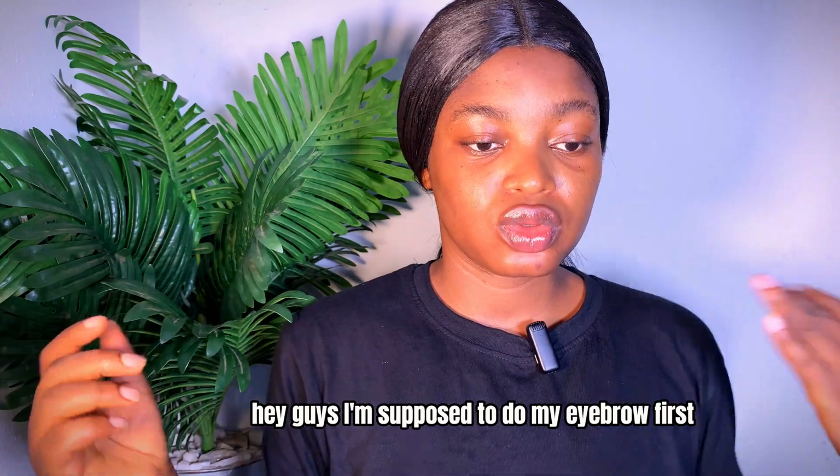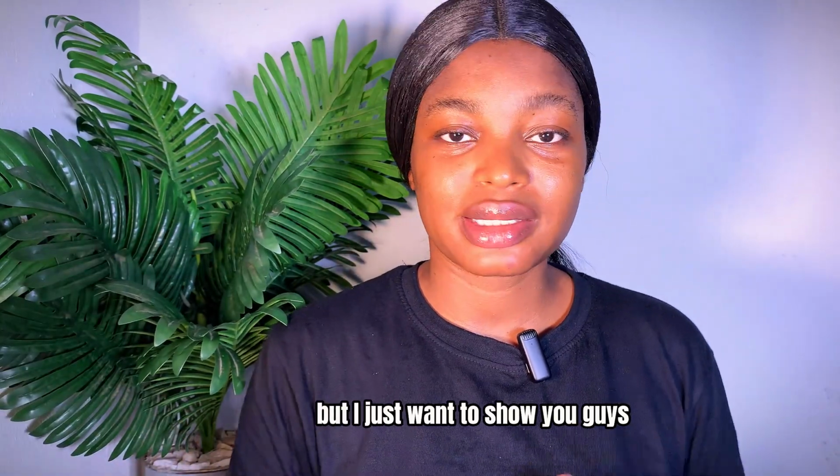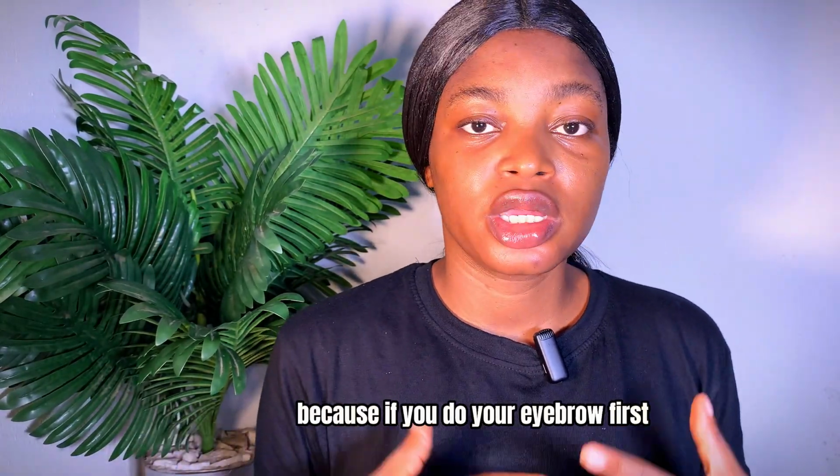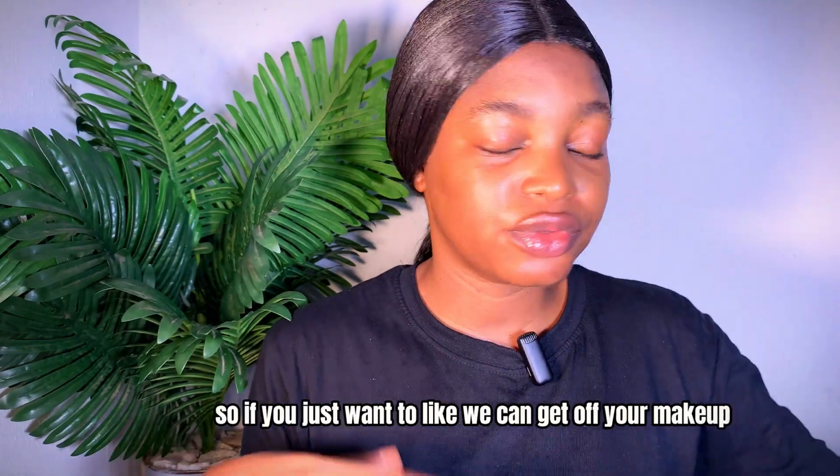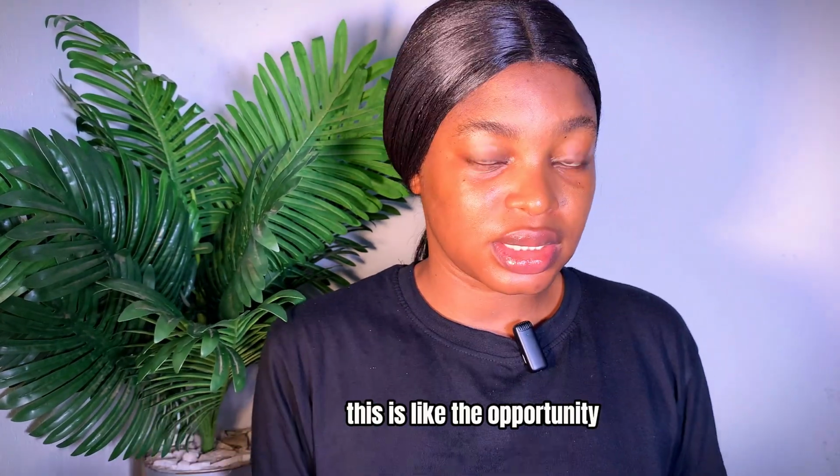Okay guys, I'm supposed to do my eyebrow first, but I just want to show you the simplest way to go around it, because if you do your eyebrow first, the process usually tends to get longer. So if you just want to quickly get off your makeup, this is the approach to use.